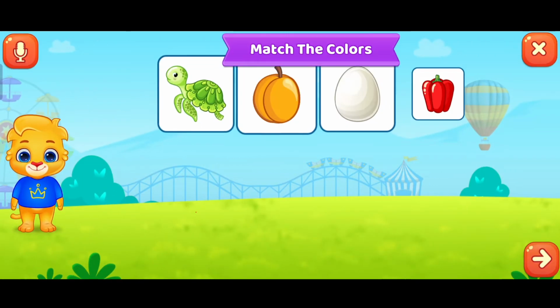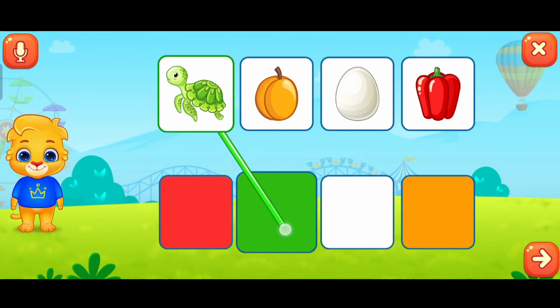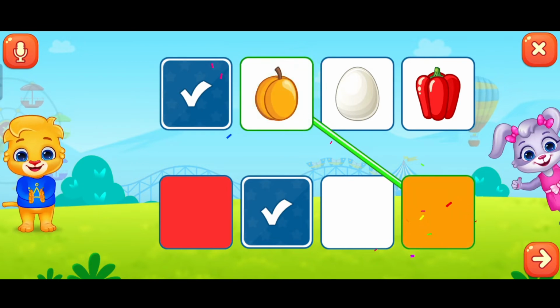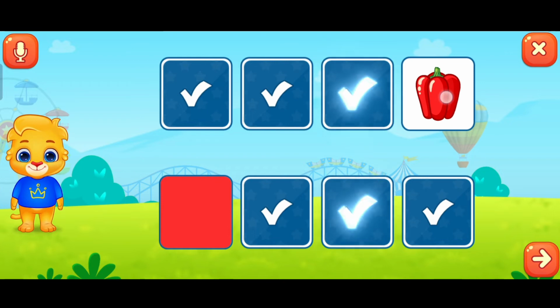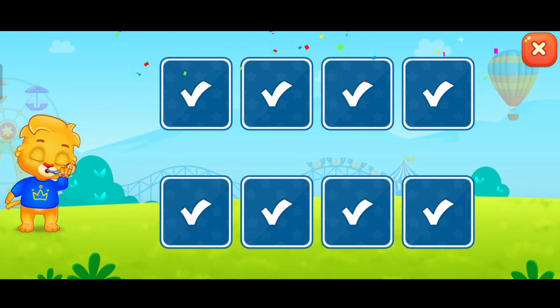Match the colors. Green. Orange. Fantastic! White. Red. Woohoo!